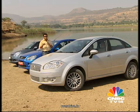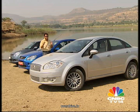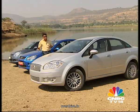Good question. Now here's the deal. The Swift Dzire, fully loaded, is 6.2 lakhs. The Linea starts at 6.2 and goes up to 7.2 with everything. The Fiesta is the priciest at 7.4. And the Honda City starts at 8 lakhs. And at that price, you don't get alloys, you don't get climate control, you don't even get a proper CD player.